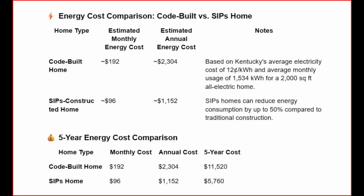And then if we look at in 5 years, what is that going to look like? Because let's say you don't want to stay in the house for 10, 20, 30 years. Let's say you just stay in it for 5 years. At the end of 5 years, your electric bill is going to cost you $11,520 in a code-built home. And in a SIPS home, it's going to be $5,760.